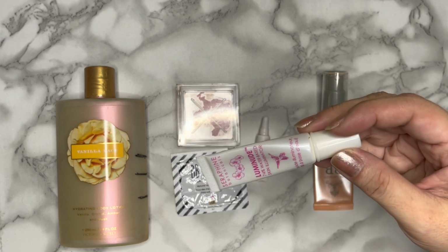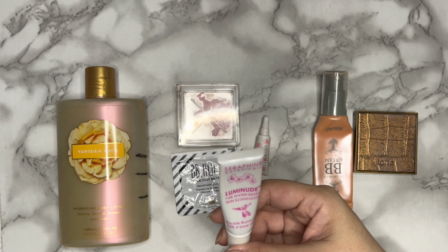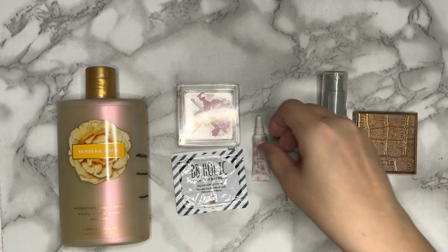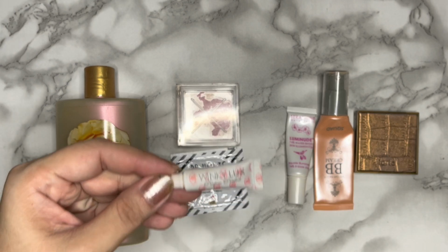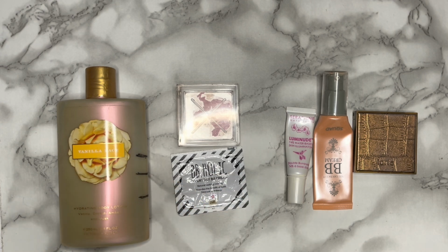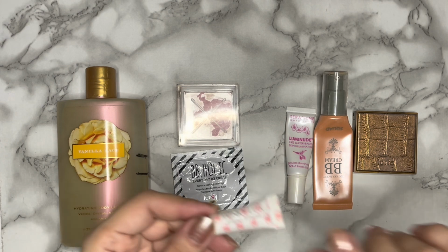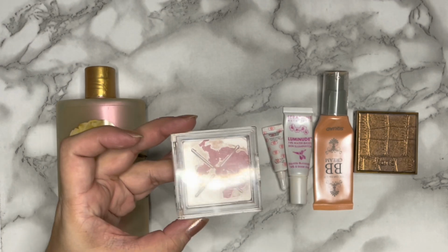And then this Seraphine Luminude, this is a skin illuminator. I'll try to work on this. I am having difficulty actually working on this, but I would like to set a goal of using this 10 times. This Winky Locks as well. This is the Paper Perfect. It looks very little, and I thought I'd be able to use this up fairly quickly, but I'm having difficulty, and my goal is to use this 10 times as well. And if I see more progress, perhaps I'll use this more than 10 times. We'll see.